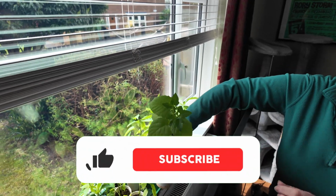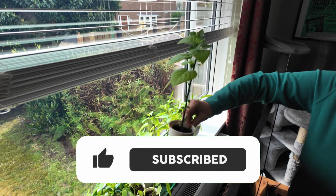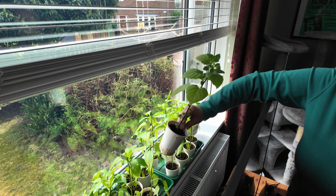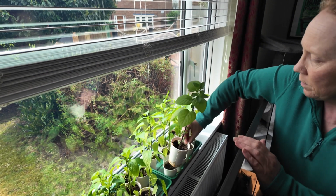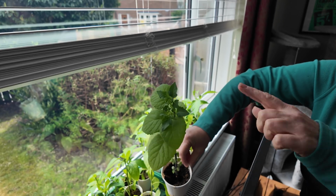That's the one where it's different to everything else. So that was the one from Thailand. I don't know what it is. We'll find out when it flowers, and it's got some little flower heads on. I nipped the flower heads off.